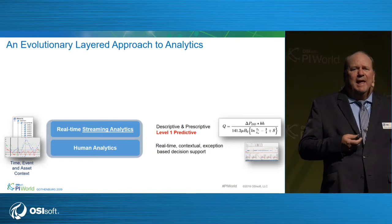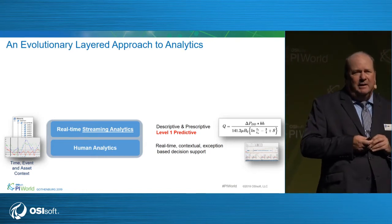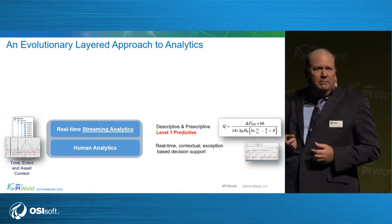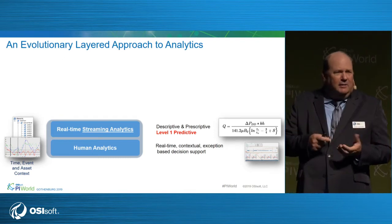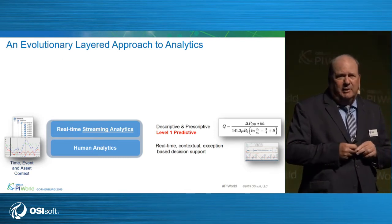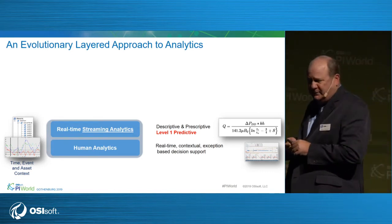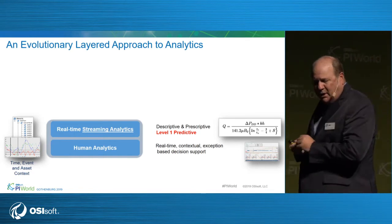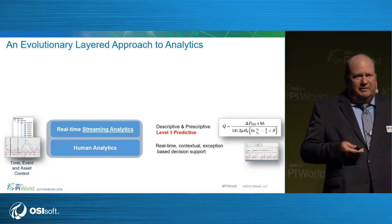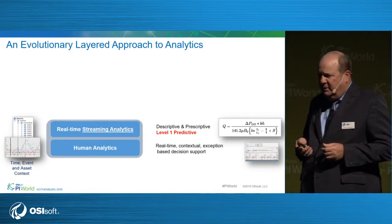It's mostly layered analytics. What's the best place to do a particular type of analytic? Do you need it in real time? Do I want to know right now I've got a high vibration on a pump? I get it on my phone, I look at it, I click on the link, and boom, I'm in Vision looking at the exact event and data that caused that high vibration. Right? That's a different analytic than I want coming out of other systems. So what we call this is level one predictive analytics. It happens in what I call streaming. These are event frames and calculations that you can do within PI AF and such.